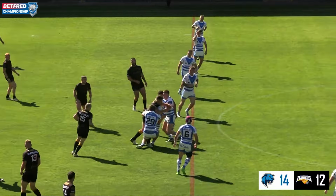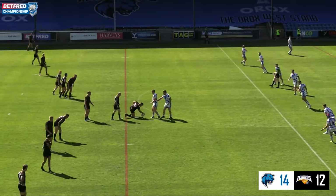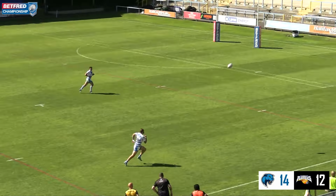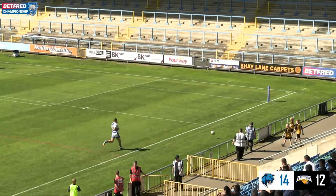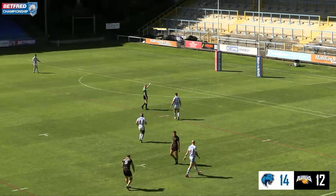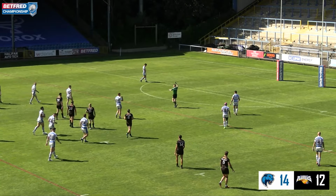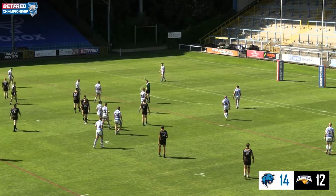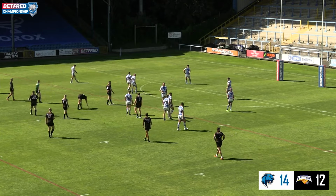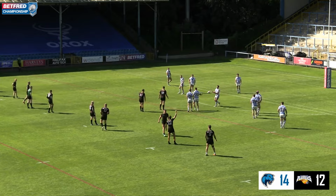Here's Walker. Drops off Brown, and Brown takes a tackle of Johnson. Kicking early in the tackle count. Has he gone out on the full? No, it's a brilliantly weighted kick. Not quite a 40-20, but a brilliant touch finder there from Brad Walker, as Barrow look to trap Fax in their own danger area here.